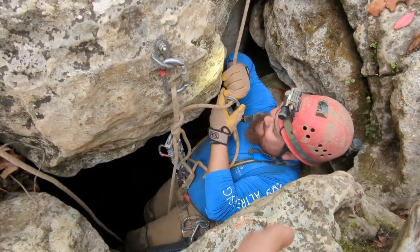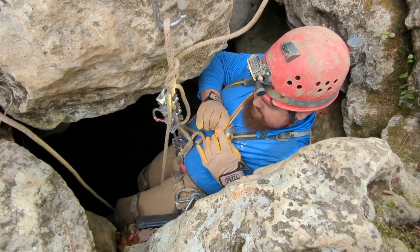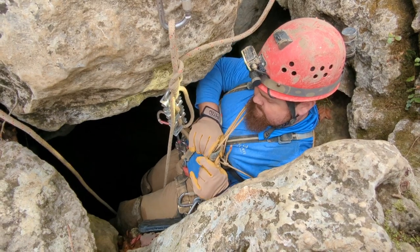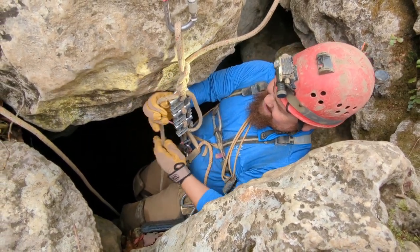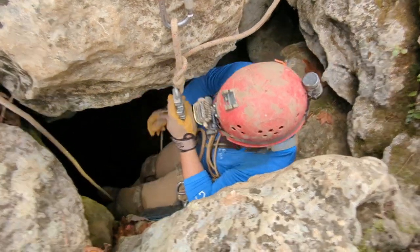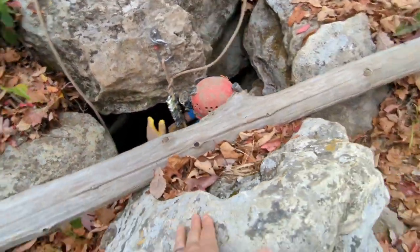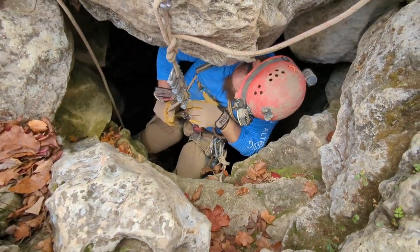So now he's going to take his safety off. He's sitting on some rocks right there. It weighs pretty good. Feels like a deep pit. Okay. See you at the bottom.